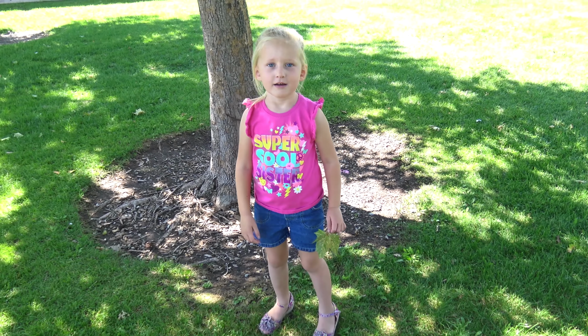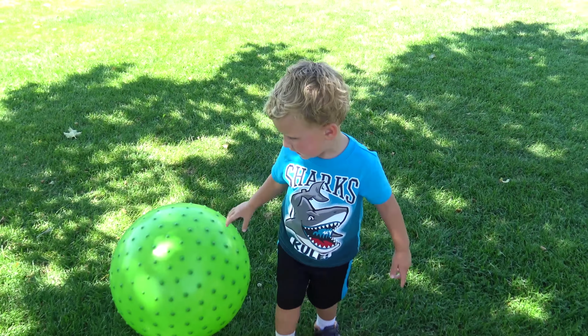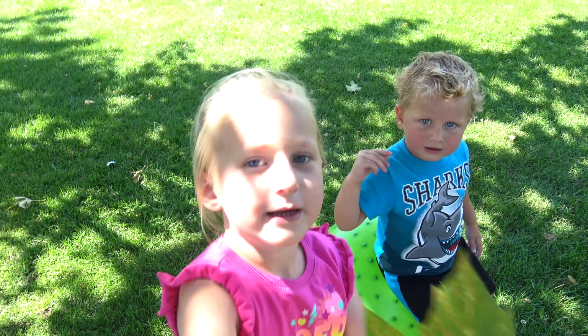Wait, should we ring a bell? Ring the bell. Ring, ring. This ring looks like a tree. This ring looks like a Christmas tree. Huh? Yeah.